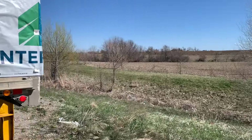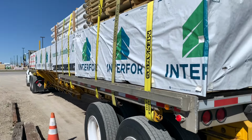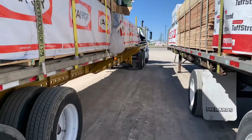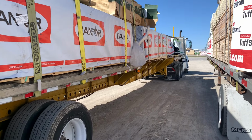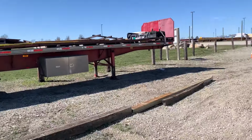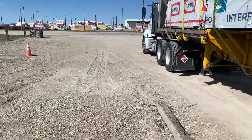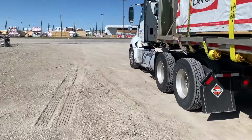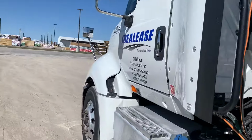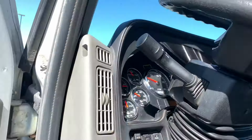Make a couple extra bucks where I would usually be doing repair work and maintenance on my truck, and instead I'm gonna make some money. So if doing this works out, that takes the sting off of the payment. Definitely takes the sting off the payment, even with the truck sitting, to make more money. Gross revenue, at least.